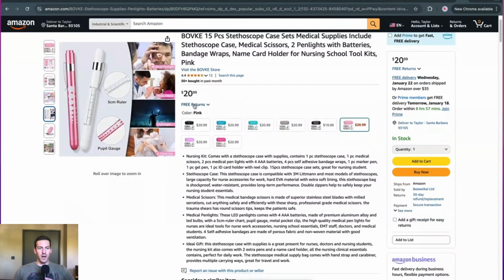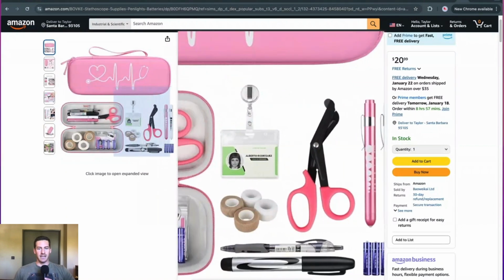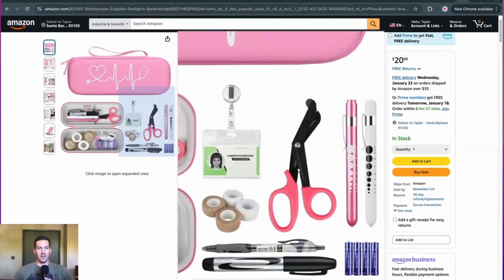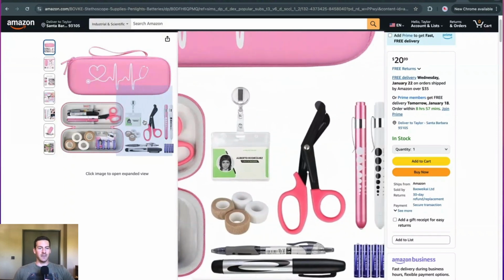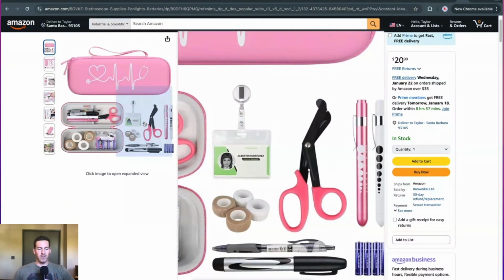So let's look at this competitor product. This product is priced below mine, and let's see what items it has included. It has the tape, it has a pen, it has 2 pen lights, a marker, and some shears. Again, I think the components in my bundle are better, but the customer, for whatever reason, prefers this. And why would that be the case?